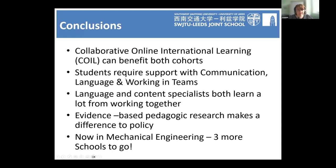So the conclusions that we have: I would say that collaborative online international learning itself can benefit both cohorts of students. If anybody's interested in our findings, I can say a bit more about that. It seemed that the students were absolutely fine with the technical detail. They didn't have any struggles with the engineering content, but they struggled a lot with communication, language to some extent, and working in teams. That was the main thing.